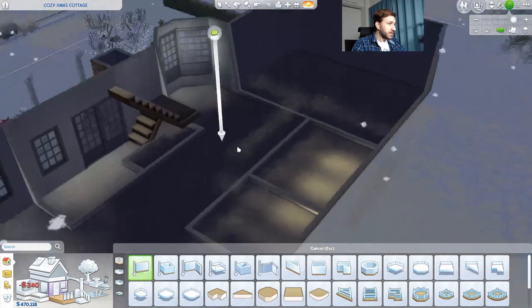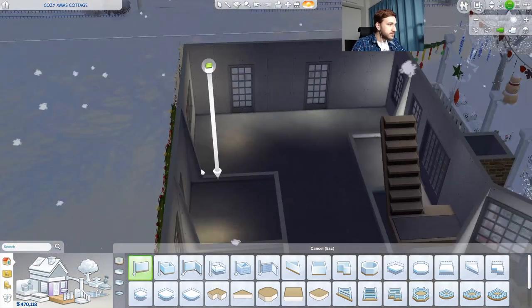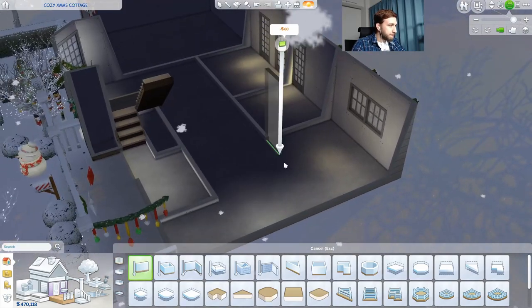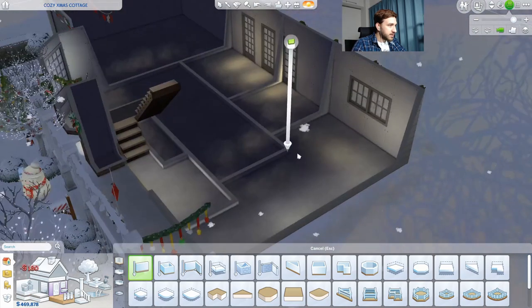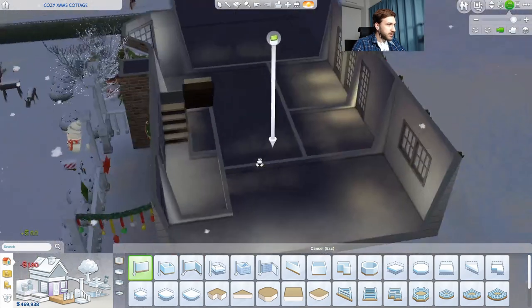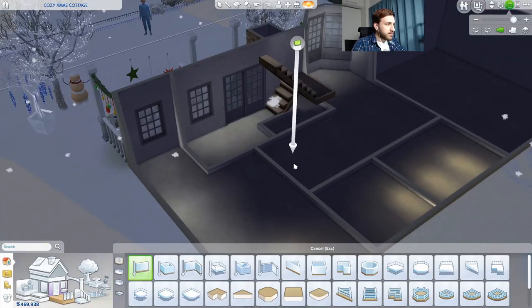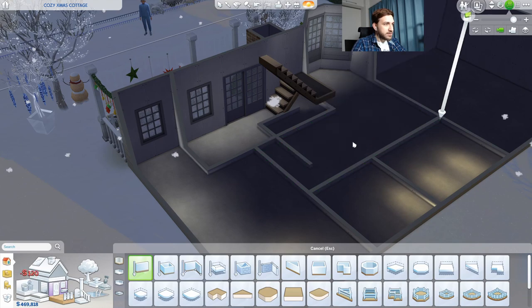I don't want that. So I wanted to obey the rules that she created as much as possible. Maybe we should do it like this. Yes, that's more or less what I came up with. And the corridor will be like this.